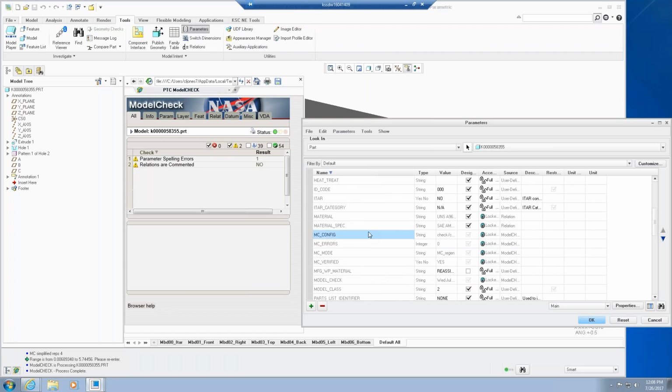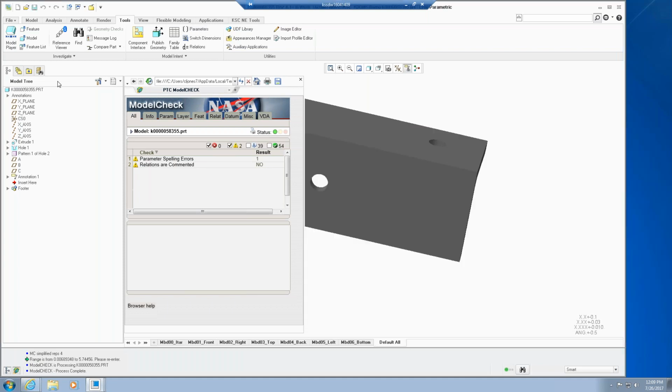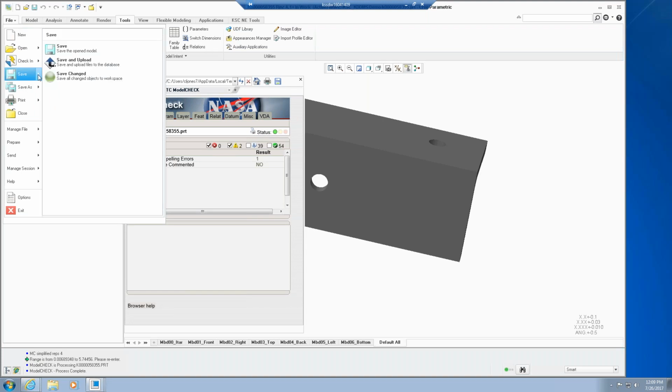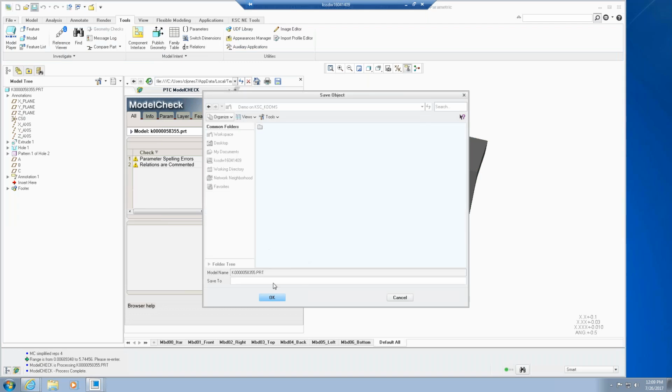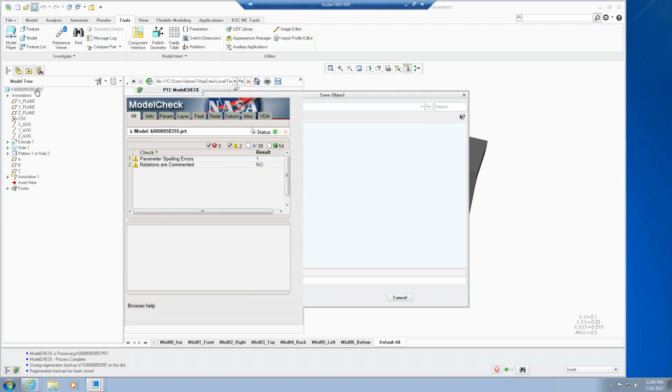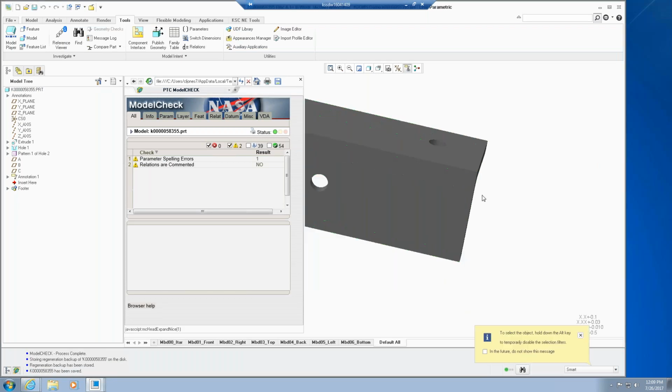So my parameters of MC config, MC errors, MC mode, MC verified, and ModelCHECK were all just rewritten when I ran ModelCHECK. So the one thing to keep in mind, and this is a common mistake that a lot of our users will come back and say, Creo and Windchill are broken, is that now I've run ModelCHECK, I have to save that file. So if I say, look at save, now I can save that model, and I'm going to go look at it inside of Windchill.